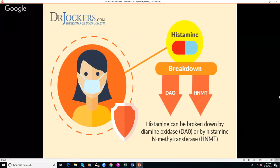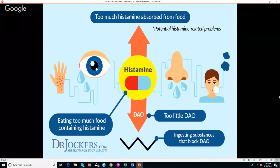Now, the things that break down histamine, there's two of them: HNMT, which is histamine N-methyltransferase, and then you've got diamine oxidase, DAO. And so both of these really help to break down histamine. The histamine N-methyltransferase is in the nervous system, and the DAO would be in your blood as well as in your gut, right? So those other areas where we're dealing with histamine.